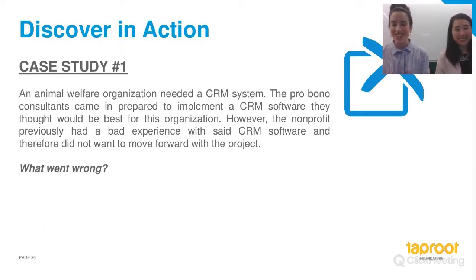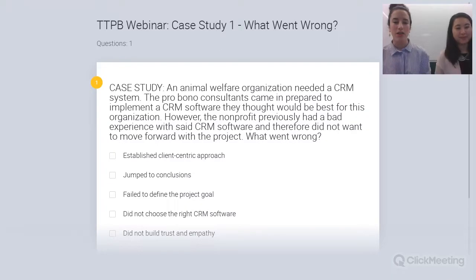Before giving you all the answers, we would love to hear your thoughts based on what you know now from Discover and your own experiences. What are some of the things that you think might have gone wrong in this project? You can choose as many of these options. There are 5 different options here. I'll read them out for those that might not be in the actual conference room but dialed in.